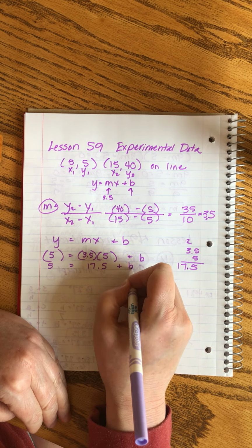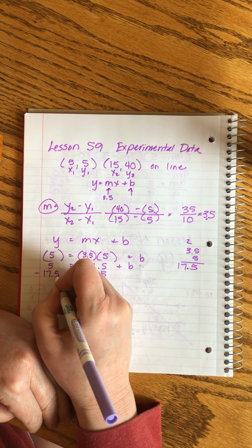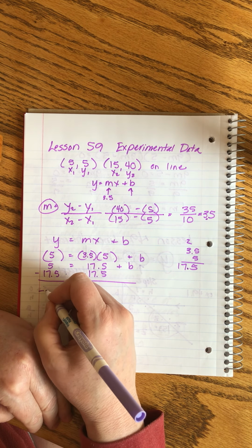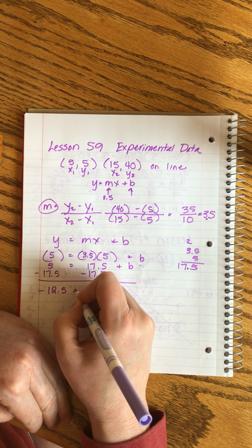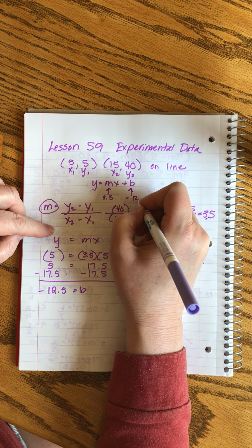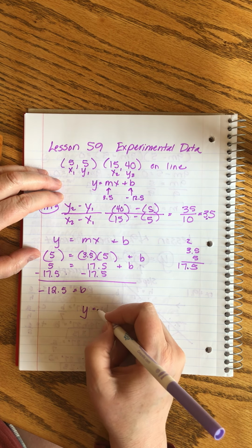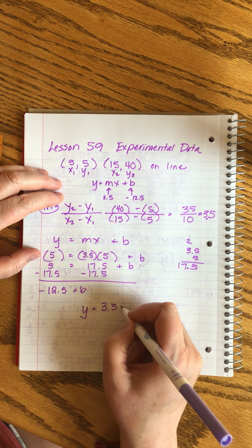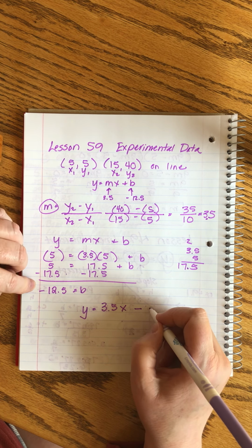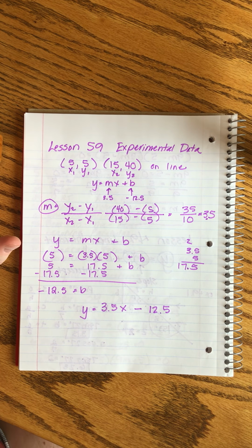17.5 plus b. Now I subtract to isolate the b, and I get minus 12.5 equals b. So that's what goes here, minus 12.5. Now I've got an equation, y equals 3.5x minus 12.5. I'm almost done.